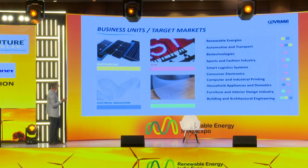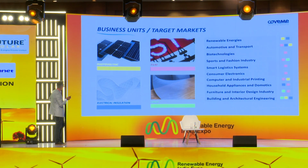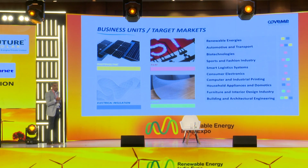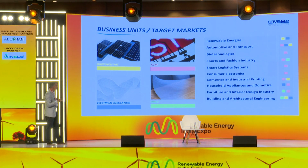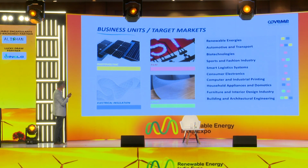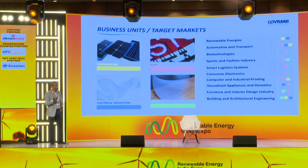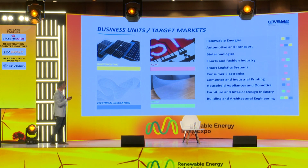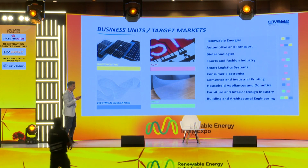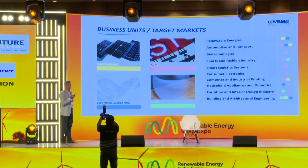These are the different applications. As I said, we are specialized in photovoltaics, which accounts for more than 40% of our revenue. We also have several applications in film division, electrical insulation, and furniture, where we provide the substrate in the automotive industry, biotechnologies, biomedical, consumer electronics, and furniture.